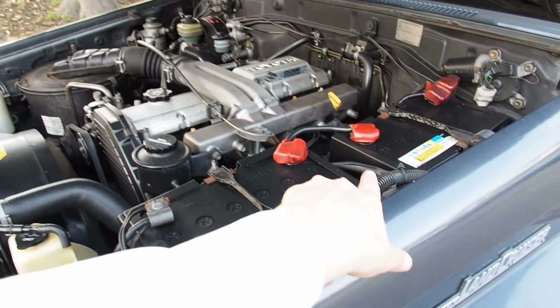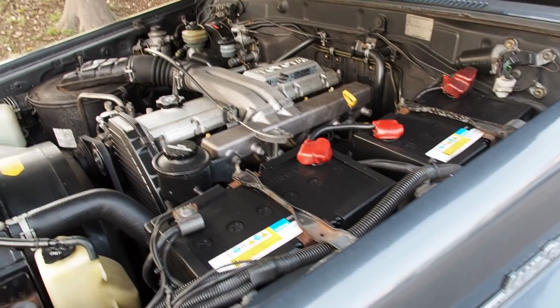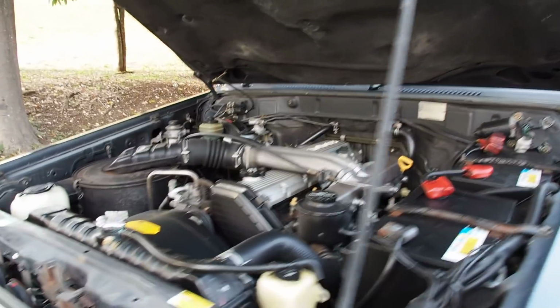We had dual batteries. They look like they've been replaced recently. Coolant looks fine. I'm going to lower the hood here, so bear with me for a sec.